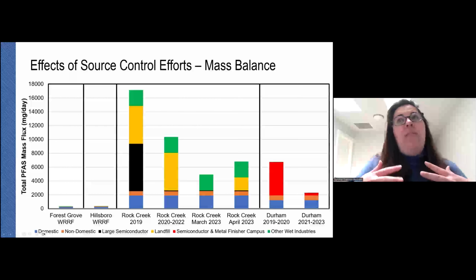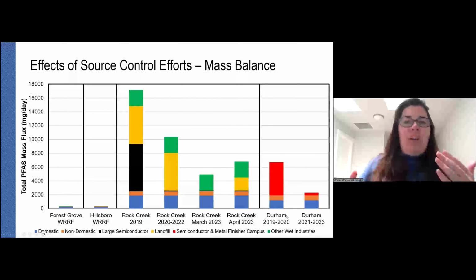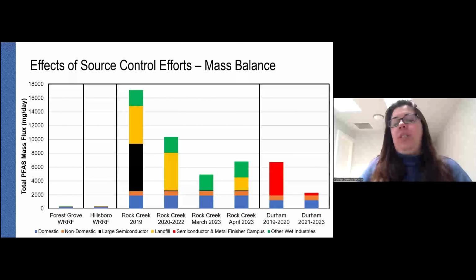So it's the amount of PFAS we are getting per day. And then the 4 sections are our 4 treatment plants. So Forest Grove and Hillsborough are mainly our domestic and non-domestic, so the blue and orange sectors, while Rock Creek and Durham, which have other colors, are our other wet industries. So I will first focus on Rock Creek.